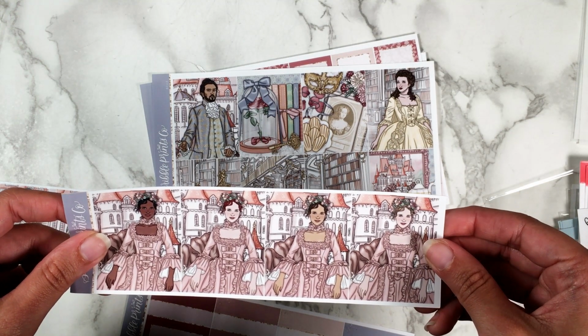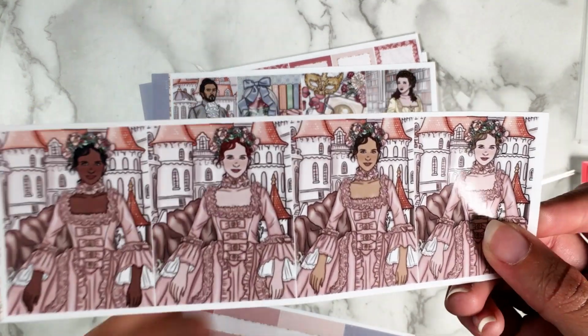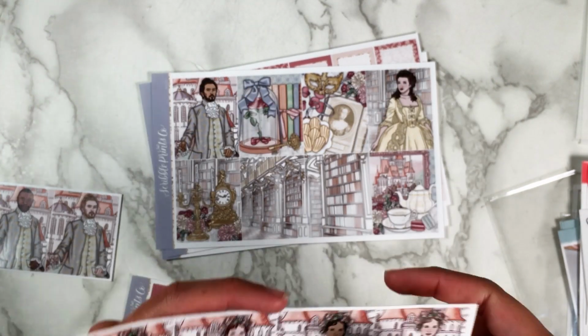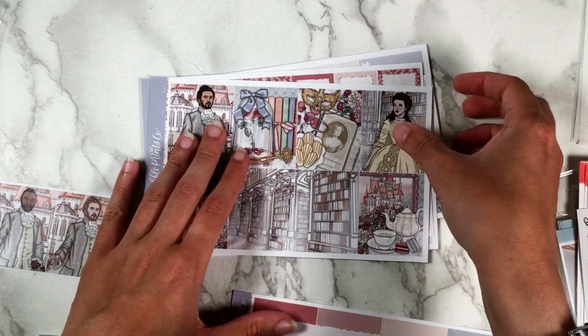Maybe a different version of the same dress. It's a very similar dress, not the same dress, but a similar dress. And she also has a really cool flower crown going on there, too. So, different versions of her. While we're just here, there's a label sampler, but let's go over the rest of the kit first.